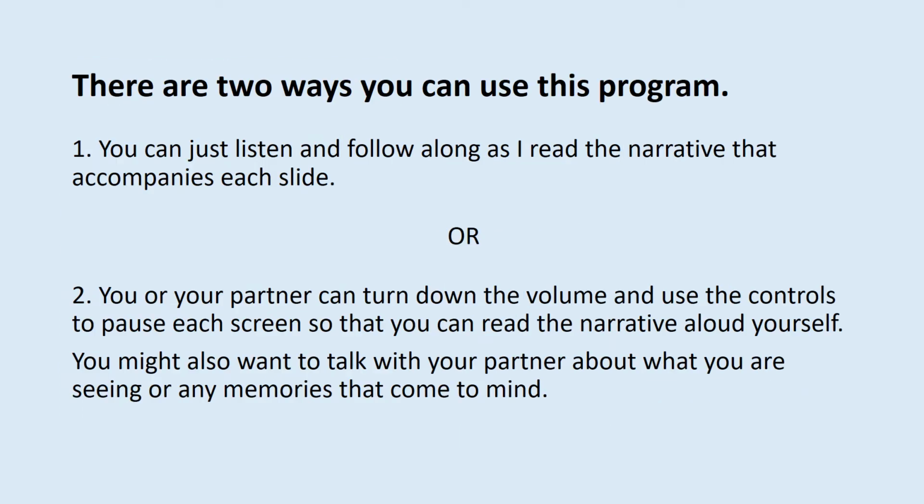There are two ways you can use this program. You can just listen and follow along as I read the narrative that accompanies each slide. Or you or your partner can turn down the volume and use the controls to pause each screen so that you can read the narrative aloud yourself. You might also want to talk with your partner about what you are seeing or any memories that come to mind.